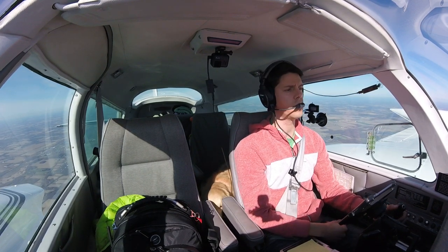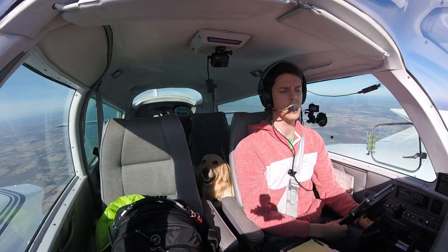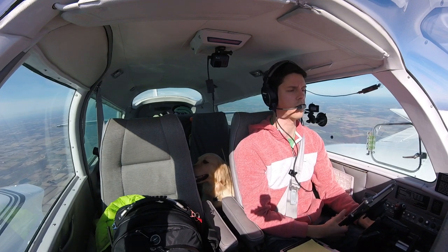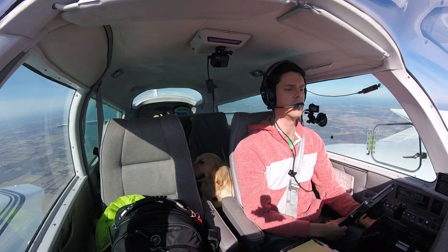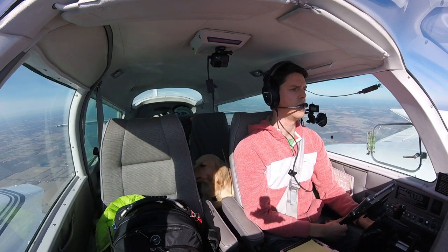All right, so it's been pretty quiet on the radios. We just got transferred over to Lansing. We are 17 minutes away from Troy, and our ground speed is just going up. We are doing 248 knots right now, so it's still pretty crazy that we got this strong tailwind, and we're just booking.